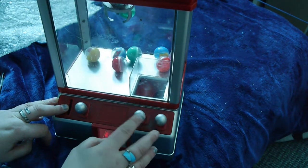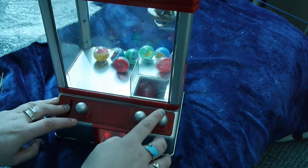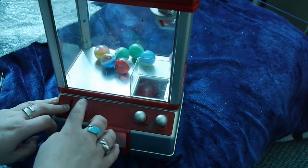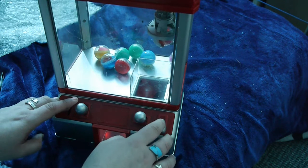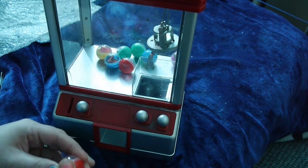Oh, have I got this one? No, I dropped it. Oh my goodness. This is not going well then. Oh, that is a better grab. I think we've got one, guys. I think we got one. Yeah! Alright, let's have a look.